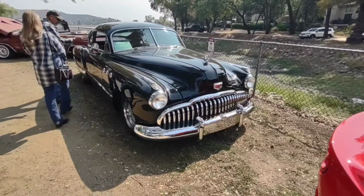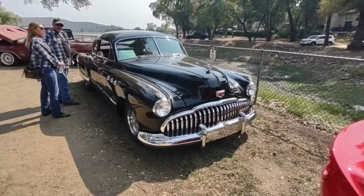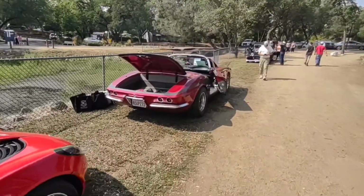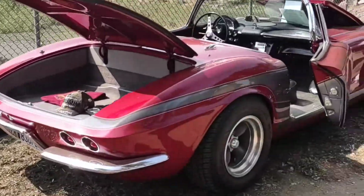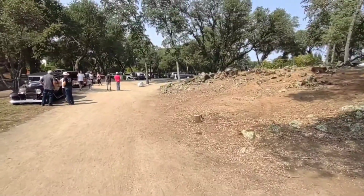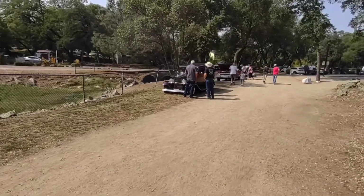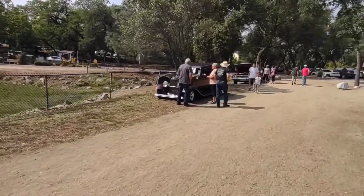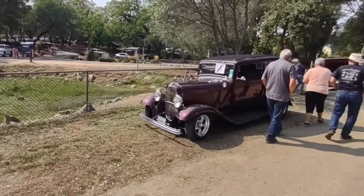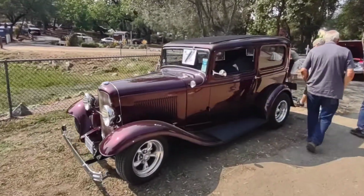This guy, he's not showing the motor though, so maybe there's something up with it. Okay, I got the 61 Corvette Custom, and there was a 62 Corvette. He must have left, got bored. And there was a... Okay, so we got a nice little rod here. He's got actual Ford motor in this thing, so that's kind of special.